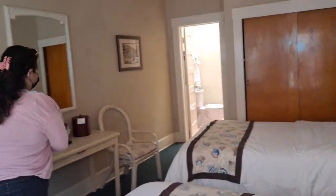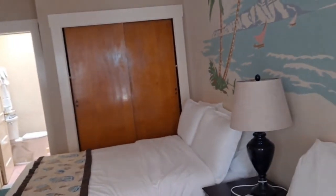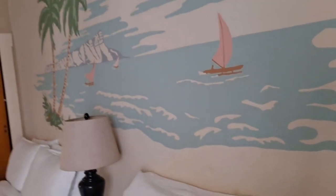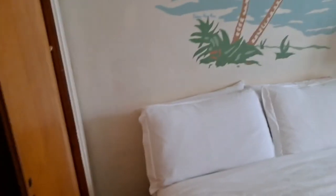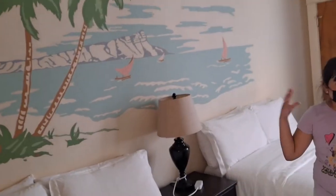And here we go. This is our room. Voila. This is cool. Catalina Island. Really cool. Okay, here's a cart. You can sit it on the table, Mama. Let's explore the room. This is the bathroom. Shower. This is a closet. This is really small, but it's good enough for our 3-night stay. And that's it.